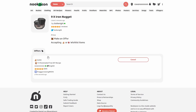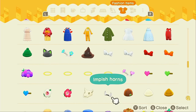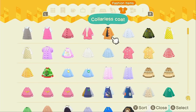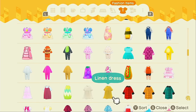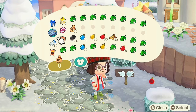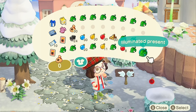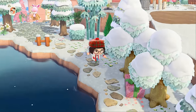Let's go gather everything up. Oh no, I thought I had the costumes. I thought I had the Santa costume and the reindeer costume, but I don't. Okay, we're just gonna have to give the DIY and the trees, unfortunately. Quickly, quickly craft. They already accepted my offer. Go, go, go. Okay, we got everything. We got the DIY. I made a bunch of trees and presents. All right, we're ready.